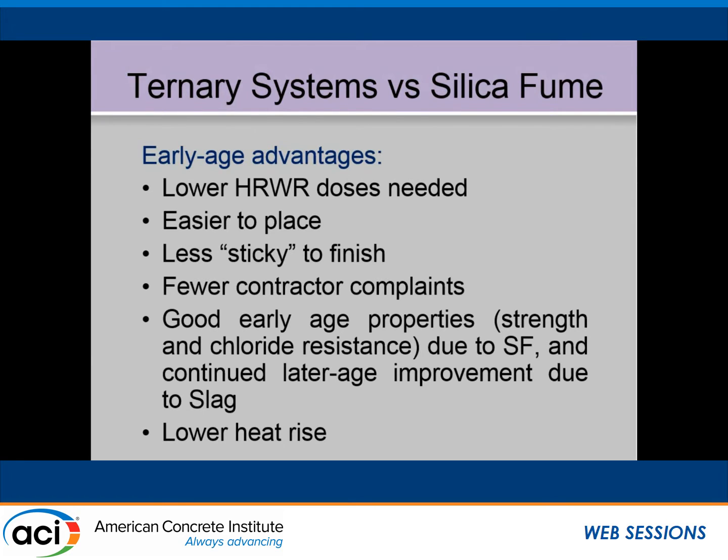So Mike talked about this earlier. You get the early age improvement from the silica fume. You get the later age improvement from the slag. And of course, heat was another issue. When they started using this in high strength concrete in Toronto, some of these 2-meter diameter columns in high rises would get up to 80 or 90 degrees Celsius. You could almost cook your lunch on it. So putting the slag in reduced that temperature and reduced the risk of thermal cracking.